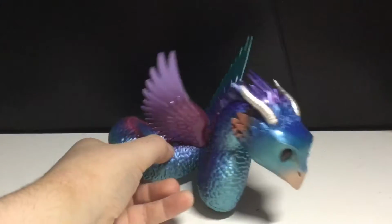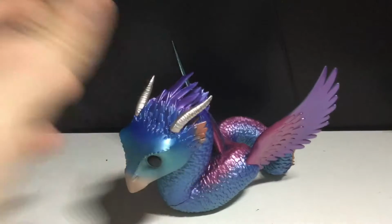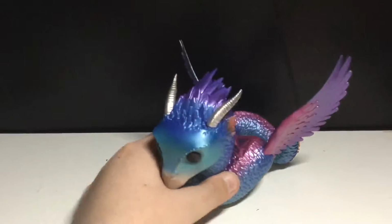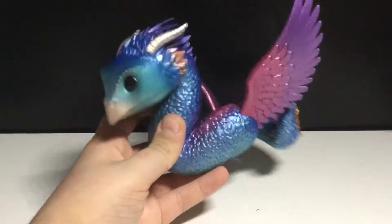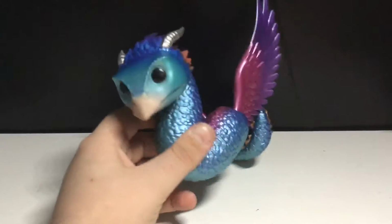Next up is the best 6-inch pop, and this pop also made number 1 in a top 10 list. It's absolutely beautiful. It is the SDCC 2017 exclusive limited edition to Hot Topic Okami, or Okami, I don't know how to say it, but this is from Fantastic Beasts and Where to Find Them. This pop looks amazing. Just look at the colors on this thing. Definitely keep this out of the box if you do pick this up. And yeah, I love the way this looks.